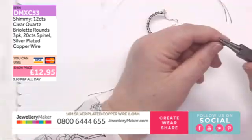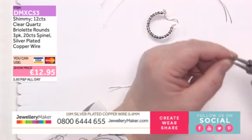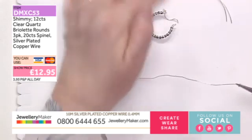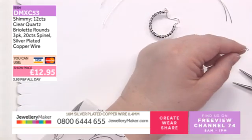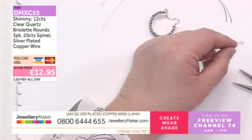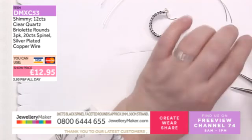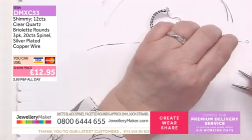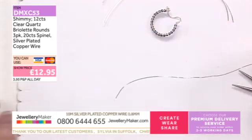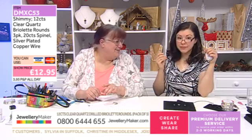And I'm going to pop a little loop at the end because that's going to attach to our finding. We then want to bend it, so we want a flat nose plier or a chain nose plier, and we're going to take that loop and we just want to bend it up. So now we need a curve. Well done! There you go. Don't let go of the wrong end now.